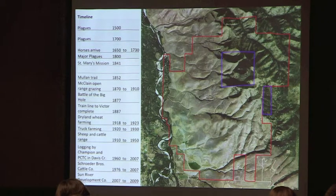But I have this timeline that shows that, according to the accounts of the Salish elders, stories passed down, there were a lot more Salish living in the valley before Lewis and Clark came, before first white contact, than there had been previously. And this is because once horses arrived in the Great Plains, diseases started to spread much more rapidly. And so plagues started to come through the region.